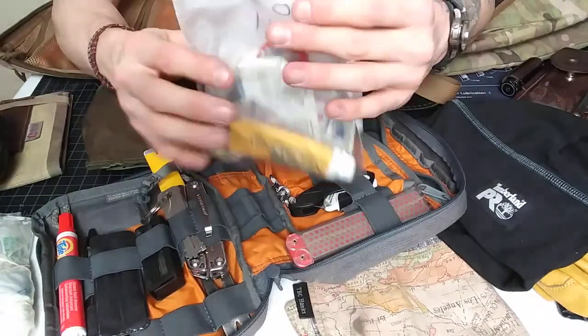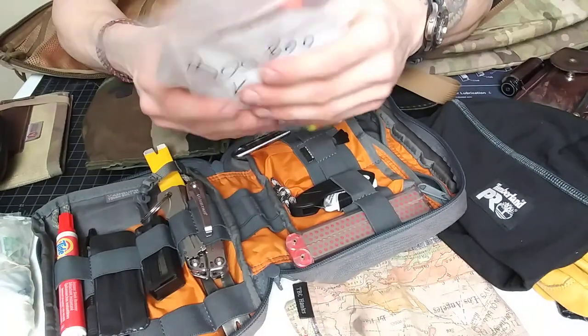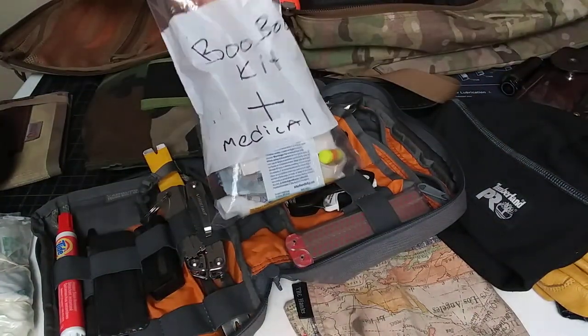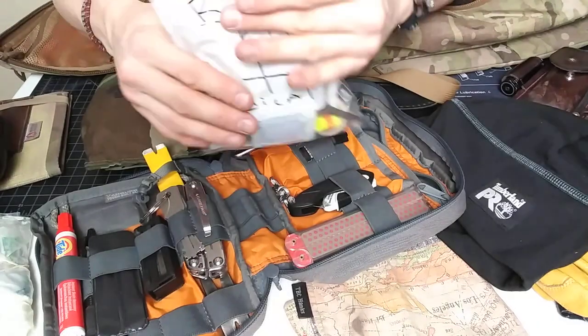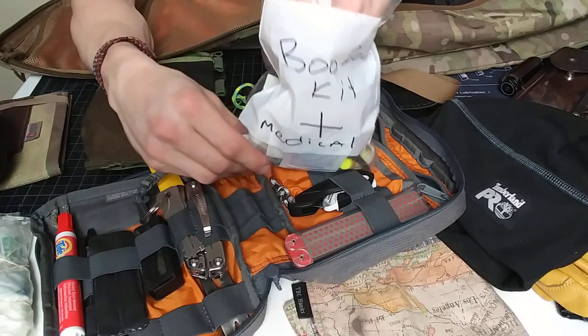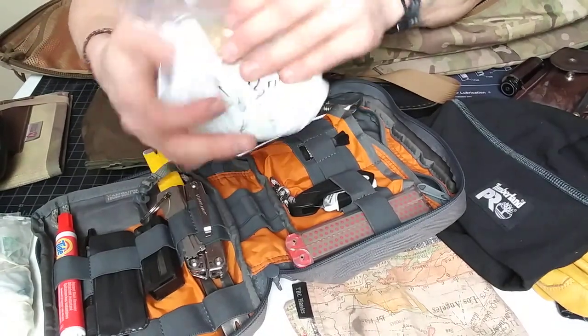One thing I did take out of here is the diarrhea pills. If you have diarrhea, do not take diarrhea pills. It is the absolute dumbest thing you can do. You're just gonna have to wait it out. Diarrhea pills are no good, in my experience. Maybe you had a better experience than me. But, you know, boo-boo kit.